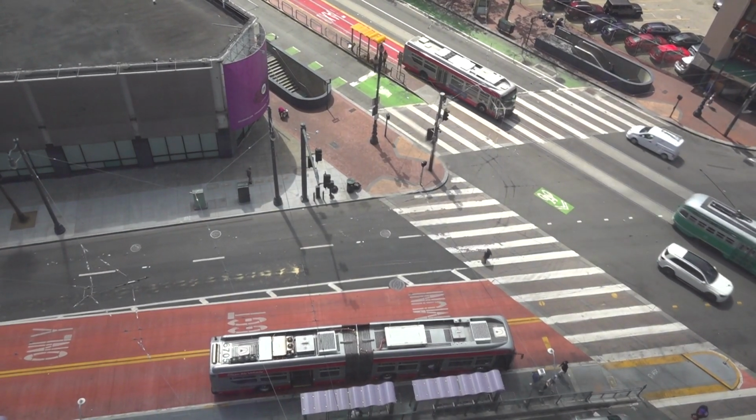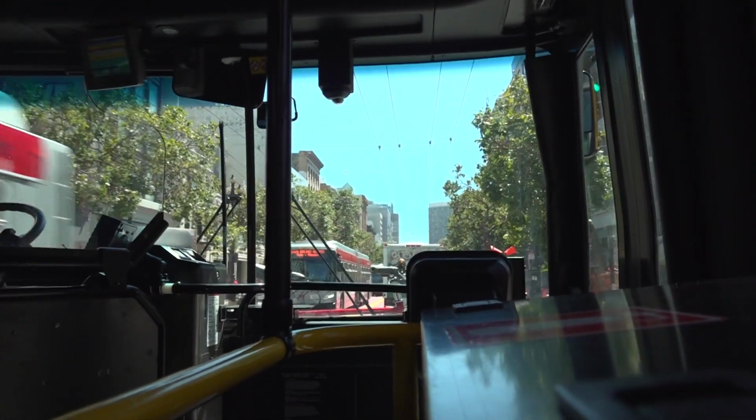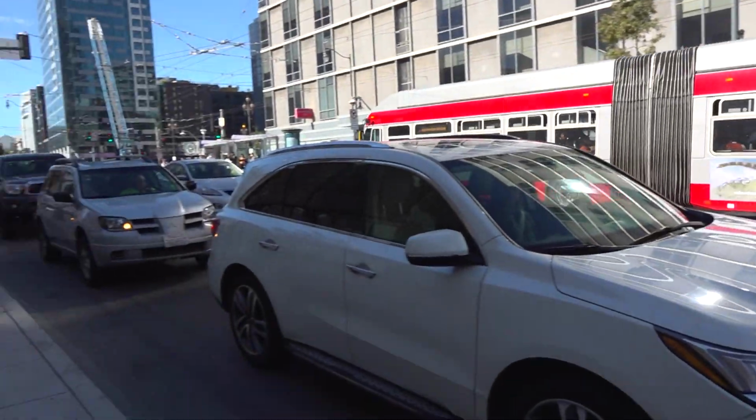We're able to enforce parking violations and illegal stopping with cameras on our buses. Every bus in San Francisco has a camera on the front that allows us to capture citations. If somebody's stopped in the transit lane, we can write a ticket.